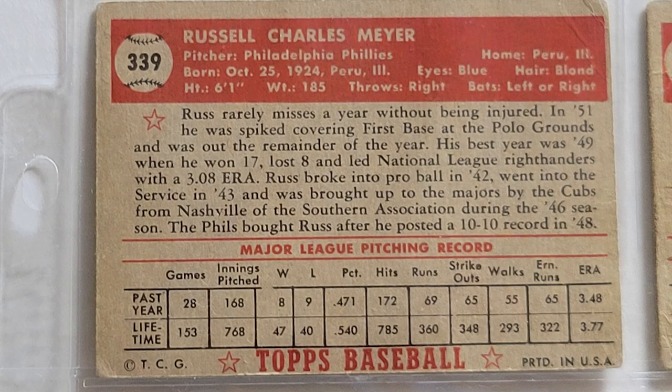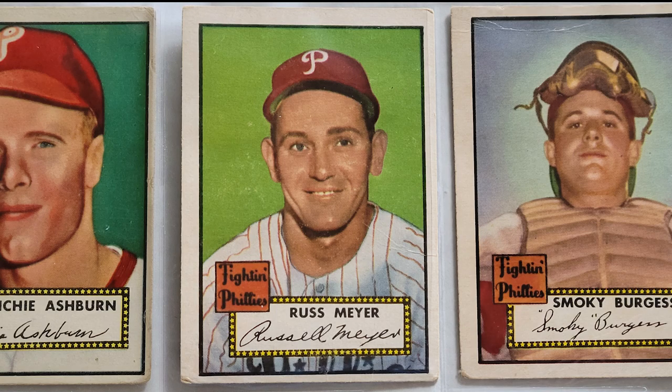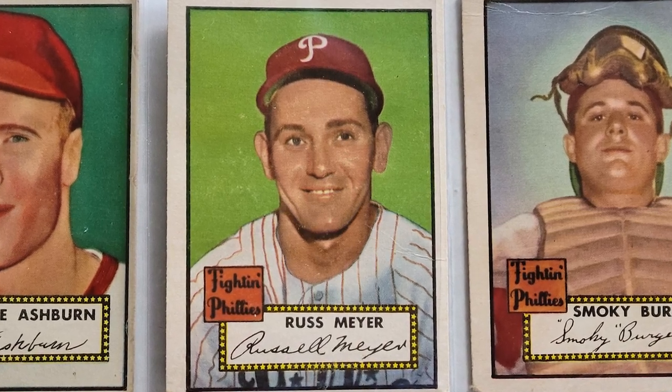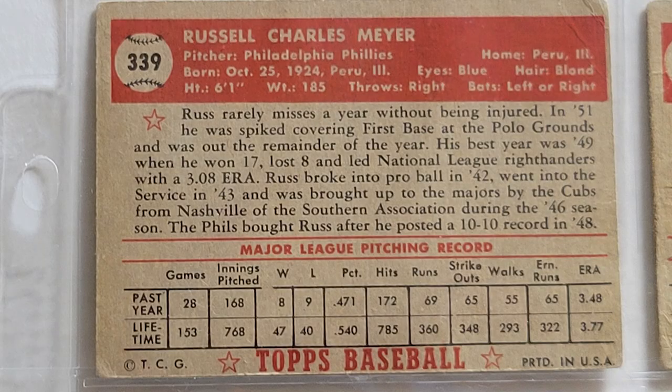Russ Meyer, card 339, is probably the easiest one to find. And it ain't easy. Russ Meyer was a whiz kid and a solid pitcher for the few years that he played in Philly. Current eBay market value is about $165, with only 34 cards sold in the last year.